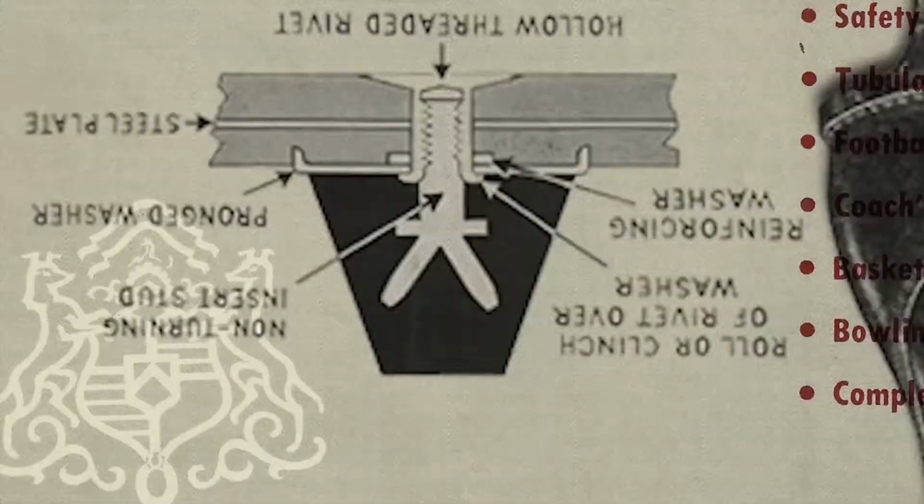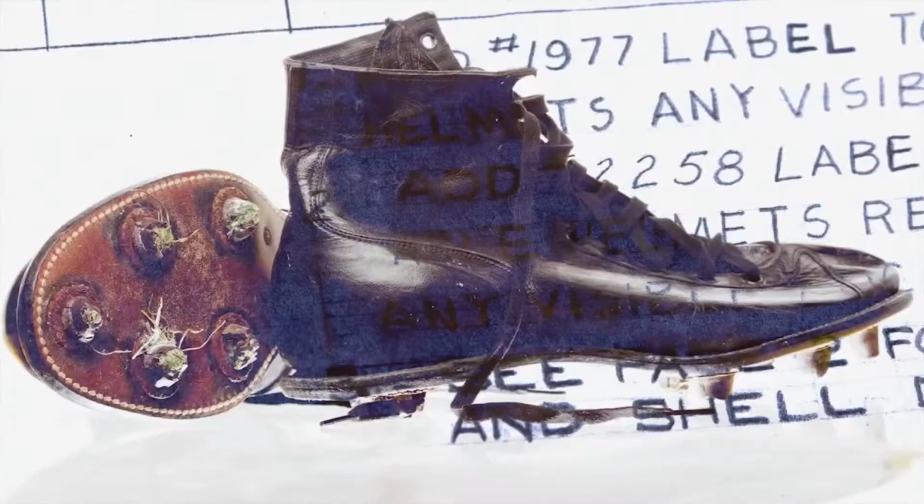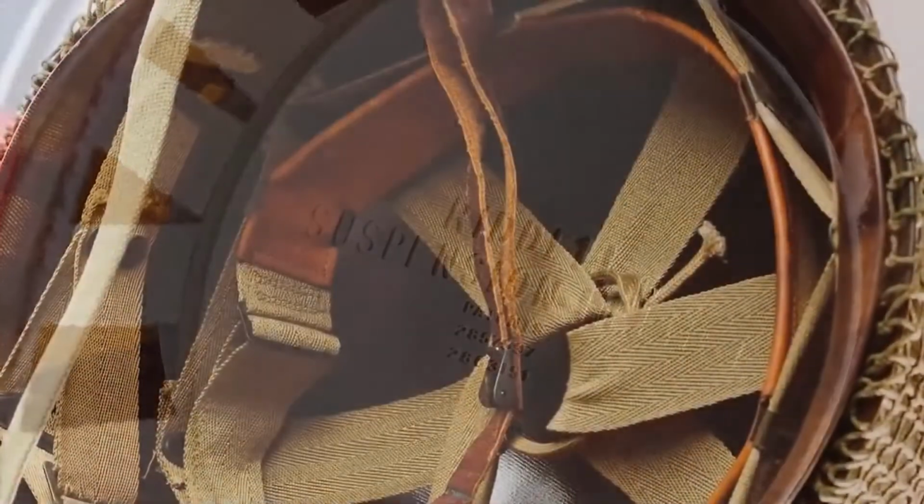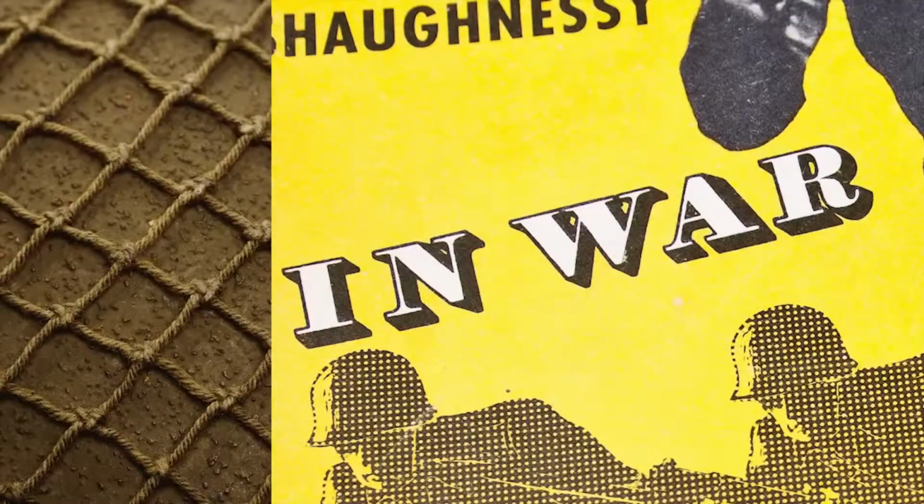Riddell started in the shoe business. John Riddell invented the first removable cleat football shoe in the 1920s. He invented the first plastic football helmet shell in the late 1930s and invented a web suspension system that was used by the U.S. military from the beginning of World War II for the next 50 years.